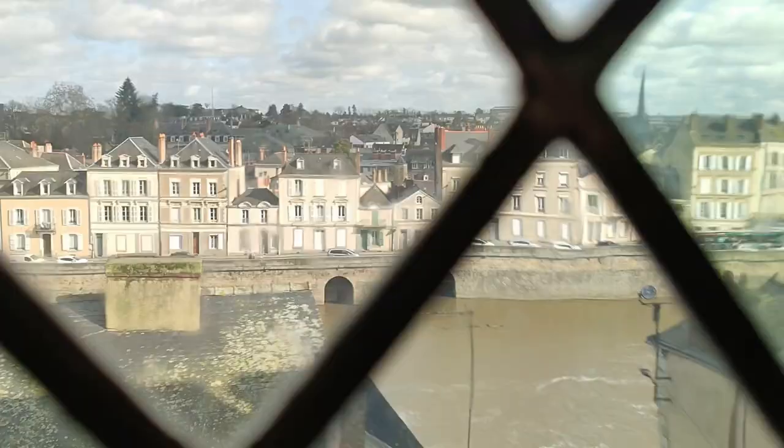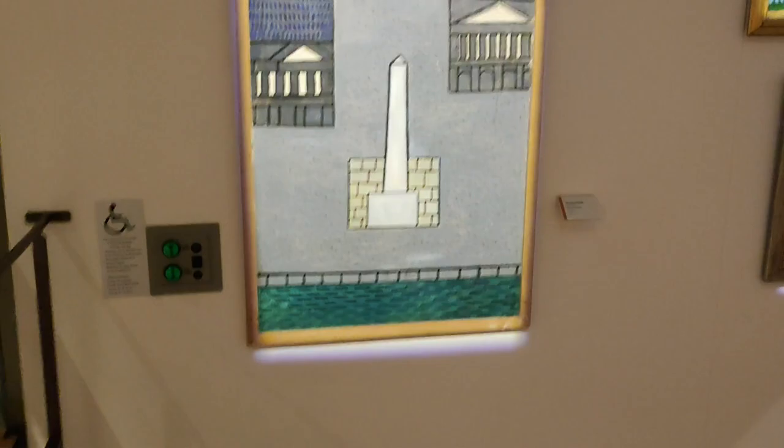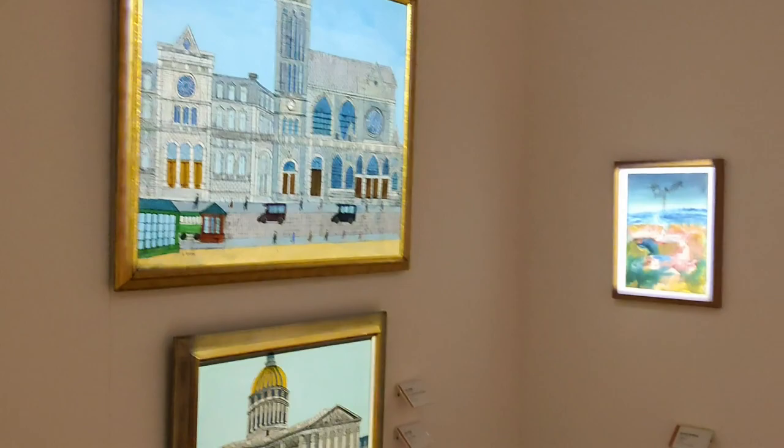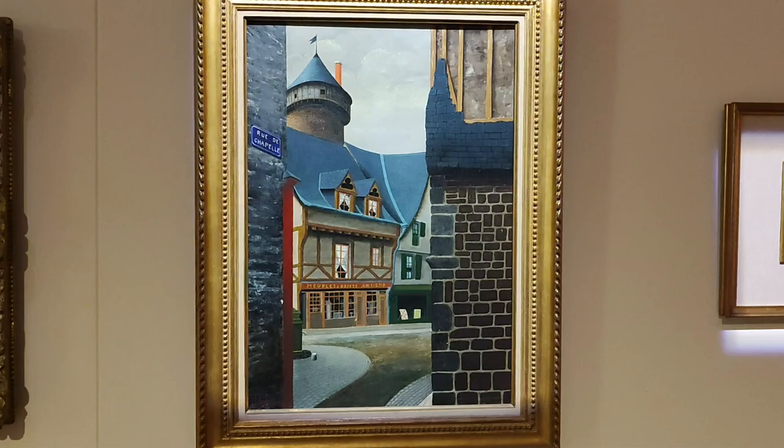I'm just looking through. Now, this museum is in the old chateau, which we didn't realise at the time, and that was looking out of one of the old windows. As usual, Duncan and I have both filmed, so there's a little bit of duplicating going on, but it also gives you an opportunity to look a bit closer at some of the paintings and the artwork.